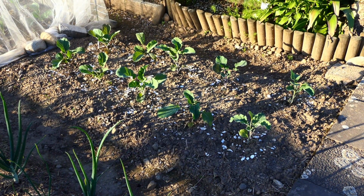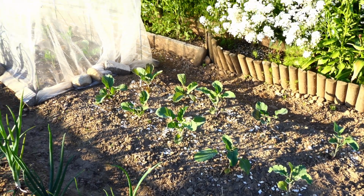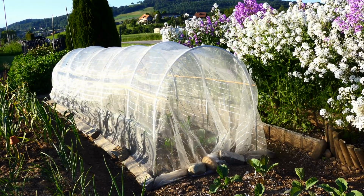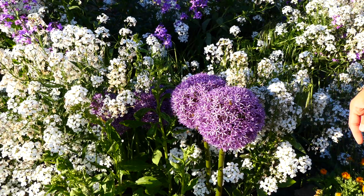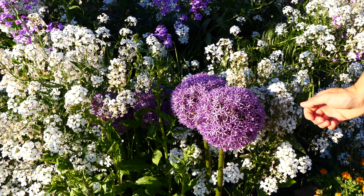Here we've got the sprouting broccoli and the Savoy cabbage, I think. And we can't see what's going on inside the brassica cage too much, but it all looks good. It looks like the alliums have grown a bit. They seemed smaller the other day. There are quite a few bees on them.